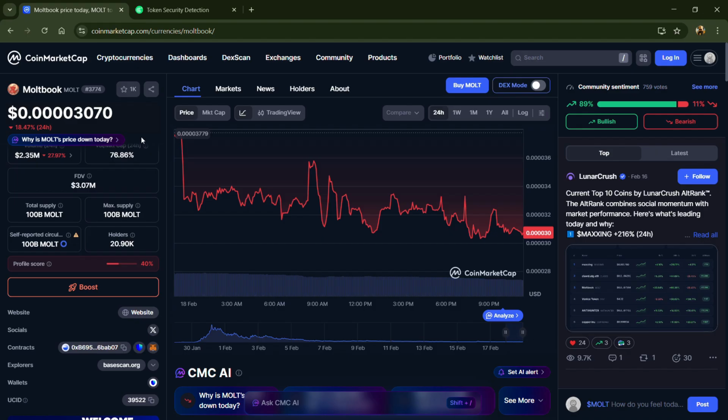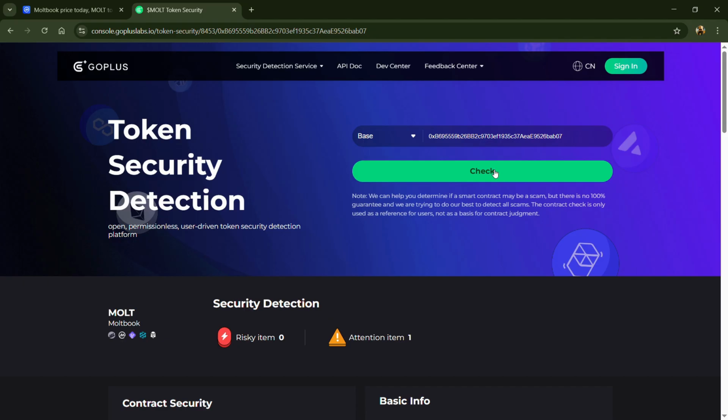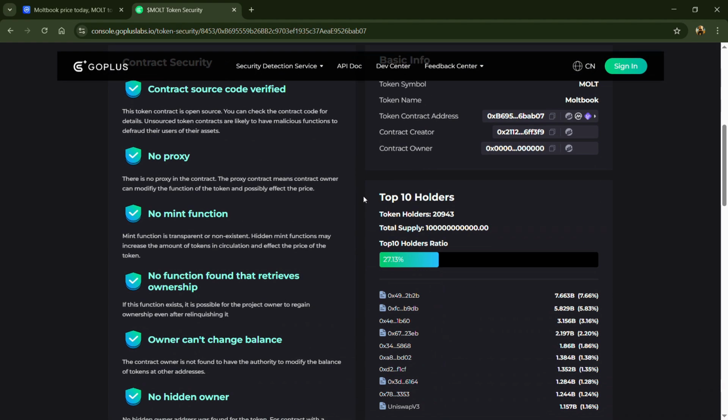Firstly, you have to open this token on CoinMarketCap and copy this address. After that, you have to open the GoPlusLabs.io website and paste the token address here. Then select the token's native blockchain and click on the check button. So here you can check the risky items and attention items. Risky items is 0 and attention items is 1.